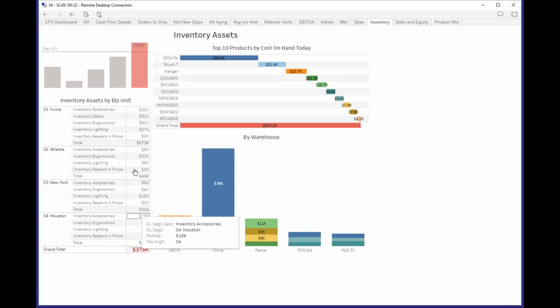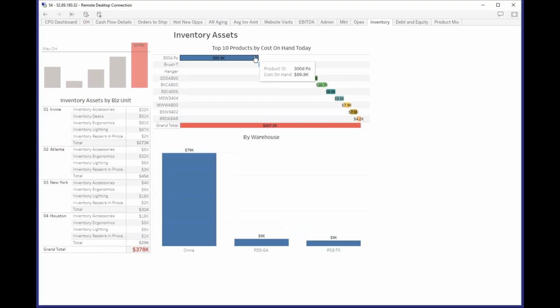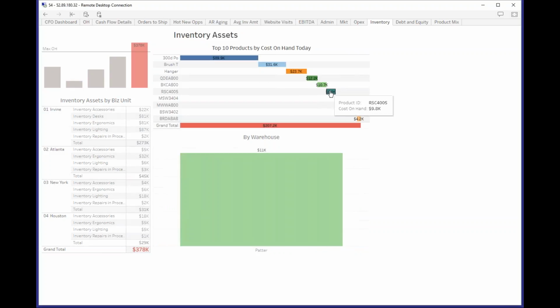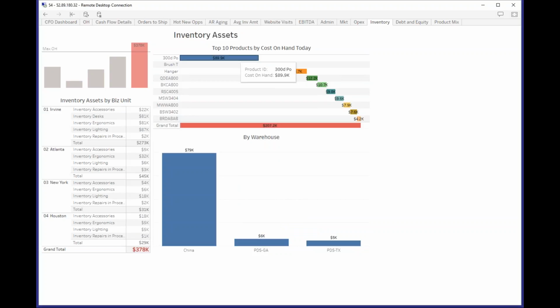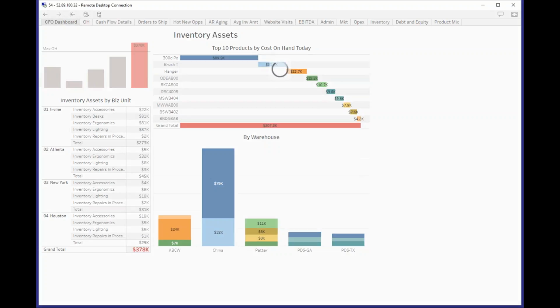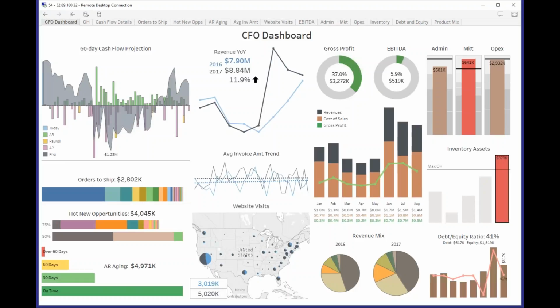I see on my financials how the assets are by different business unit, and this is the actual cost on hand for my top 10 products. And if I put the mouse over, it changes things and it shows how much I'm having of each one of these top products in each one of my warehouses. Anyhow, this is a dashboard the CFO created himself in the course of a month.